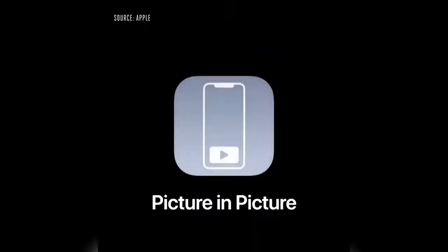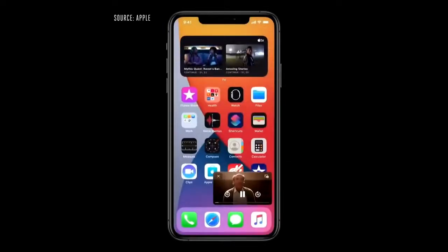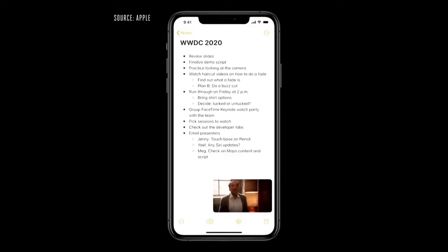Next, we're also bringing Picture in Picture to iPhone, so you can access apps on your iPhone while watching video or talking on a FaceTime call. Now check this out. When I swipe to go home, the video automatically goes into Picture in Picture right over the home screen. And when I launch another app, like Notes, I can keep watching.